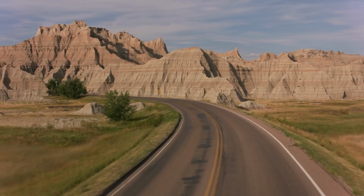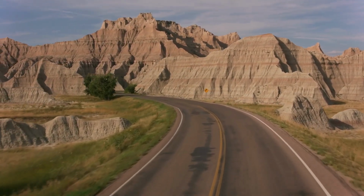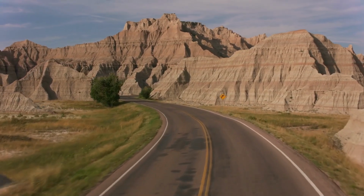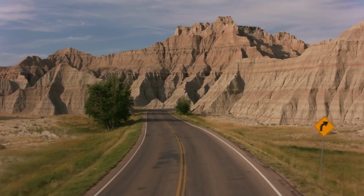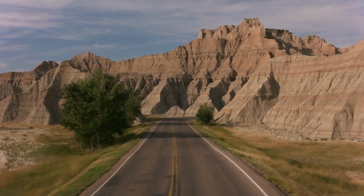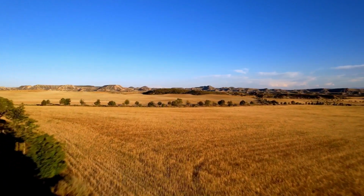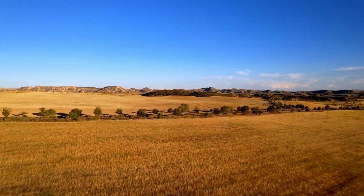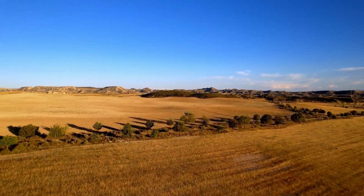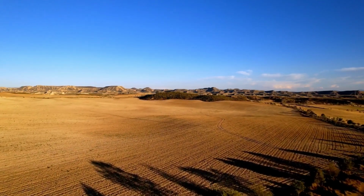You'll find this geological wonder about 75 miles east of Rapid City, South Dakota. The park's main entrance is located near the town of Interior, easily accessible via I-90. Pro tip: visit in the shoulder seasons of spring or fall to avoid extreme temperatures and crowds. Don't forget to bring plenty of water, sunscreen, and sturdy hiking boots. And keep your eyes peeled for wildlife. Bighorn sheep, pronghorn, and prairie dogs are common sights.